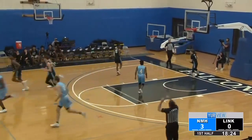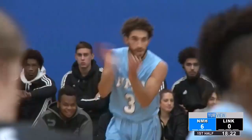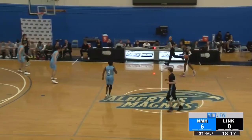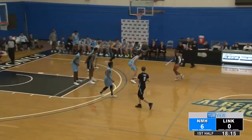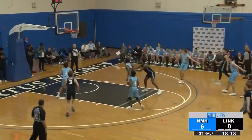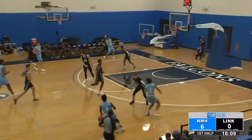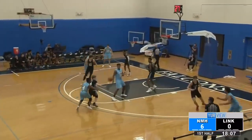Boy, he's not shy to shoot that long-range jumper. He can shoot the ball, and you know what else? He's got some bounce to match. He's a unique guy. Top of the key, into three. That is off the side of the backboard. Northfield Mount Hermon the rebound.